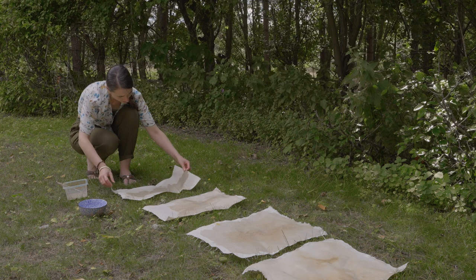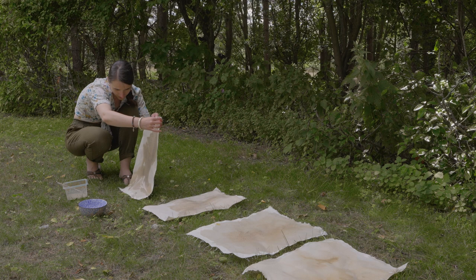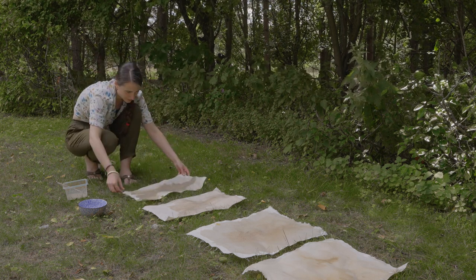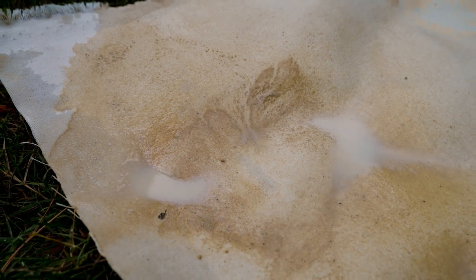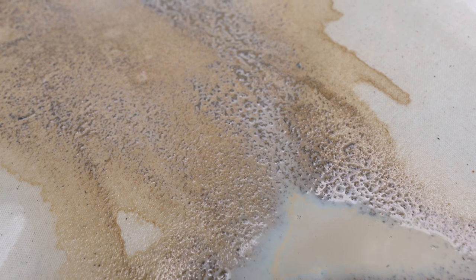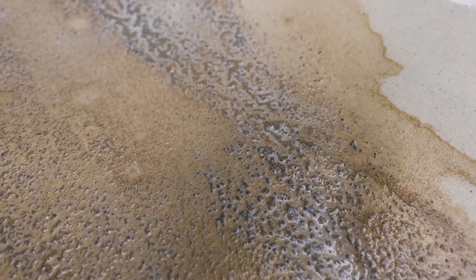Because the pigments as well as the binder are completely natural, it is possible to let excess paint flow right into the earth again without any harm. Curious to see where these first layers will take me in the end, but for now, I'm just really grateful for this experience.